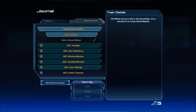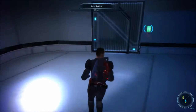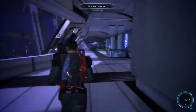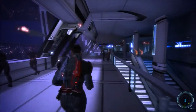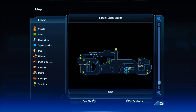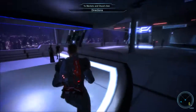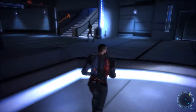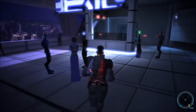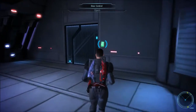Wait. Okay, to the lower markets I go. I've been back 5 minutes and I'm already doing stuff for people. Why am I not surprised? Why am I not surprised I'm going the wrong way? There's nobody walking around here anywhere. Because I mean, she usually is. Yeah, I don't need no one to go to Flux, I don't think.